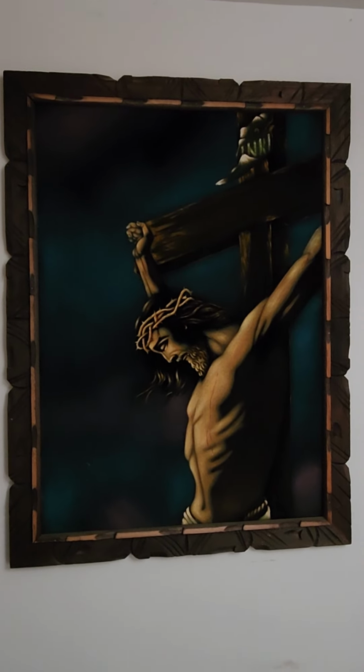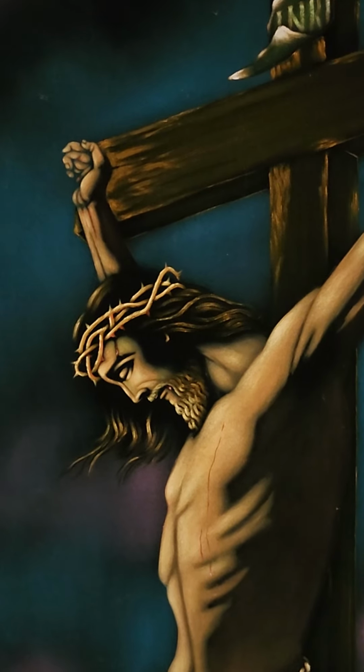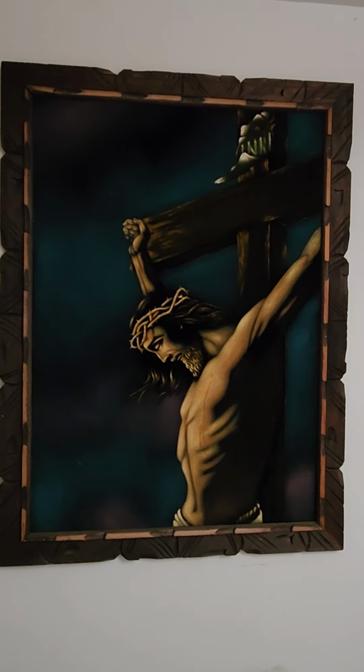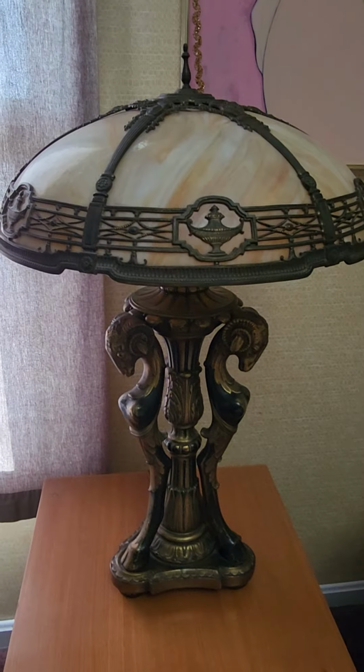But again, just when you say you're not going to have something in your collection, all of a sudden, you know, you wind up with a velvet painting. And it was either going to be of Jesus or Elvis. And I found this one and fell in love. So it was a have to have.